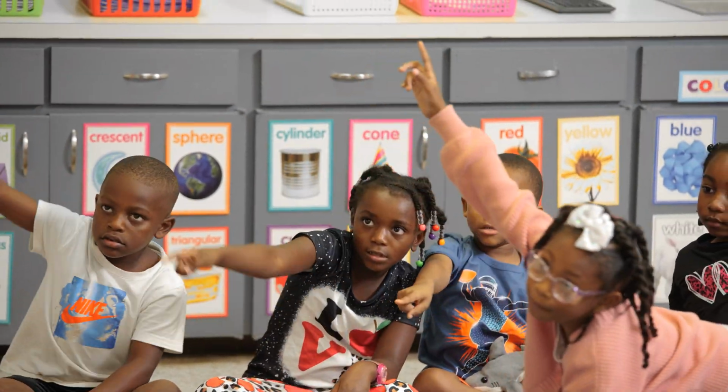An explicit phonics lesson always begins with a warm-up. Our warm-up today will consist of a phonological awareness activity. Our students will be taking the initial sound of a word and deleting it. This is preparing them to map words.